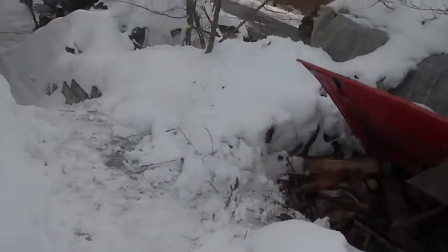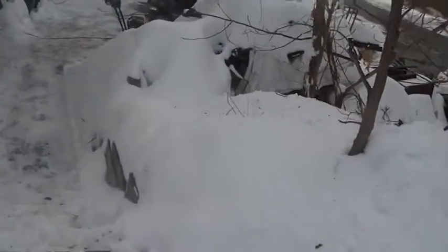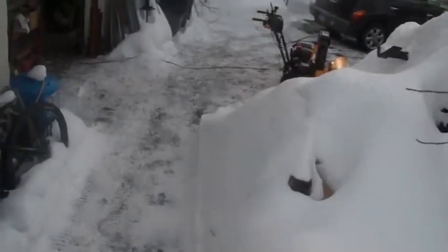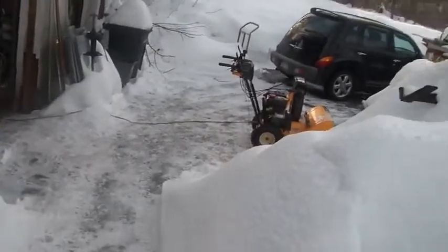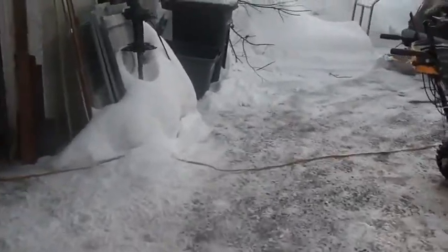So while I was out snow blowing and clearing up and all that, I worked my way over to the tug. And I figured we'd attempt to give it a cold start. I haven't started that thing in over 6 months.